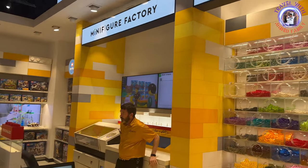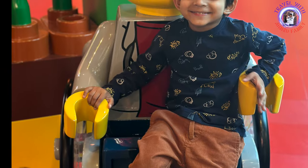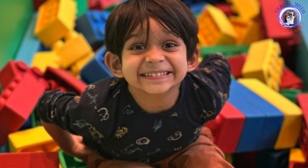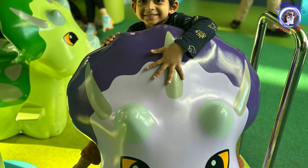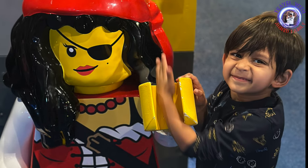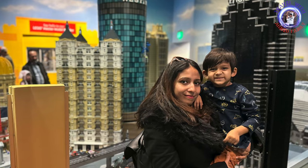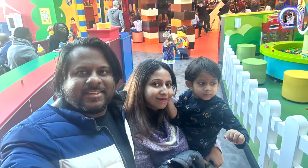Legoland Discovery Center Atlanta is not just a place to play. It's an educational hub where learning and fun seamlessly blend together. This Discovery Center of Atlanta promises a day filled with laughter, learning, and endless memories. It's a must-visit destination for Lego enthusiasts and families looking to embark on a brick-tastic experience in the heart of Atlanta.